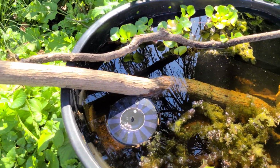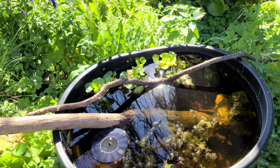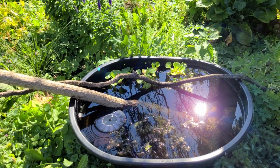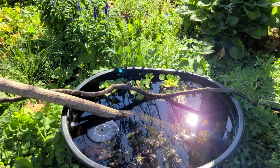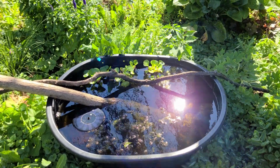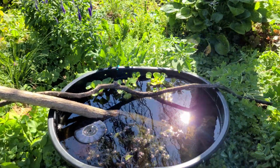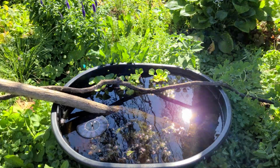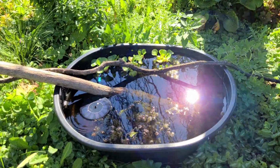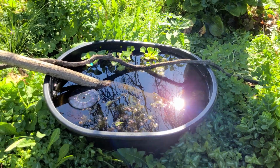I also have a little solar fountain, and I put a log in here just so that if any animals fall in, we have a lot of chipmunks and squirrels and things like that, they can get out. And the birds also like to land on here and drink and take baths. I like this better than using a shallow bird bath because those get dirty really quickly and you have to rinse them out and clean them and refill them constantly. So I like this because if you have the right types of plants, they will keep the water relatively clean, and I don't have to worry about refilling it all the time. So this is what I use as my bird bath.